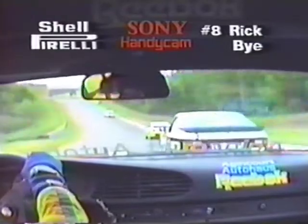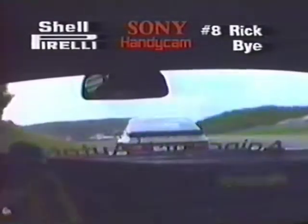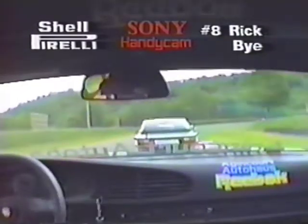He'll take over the fifth place position. Rick Bye, you're on board with the Reebok Porsche driver as he has lost that fifth place position. Rick Bye, who ran up as high as fourth on the opening lap, is now being pushed back into sixth place by a hard-charging Bill Adam.